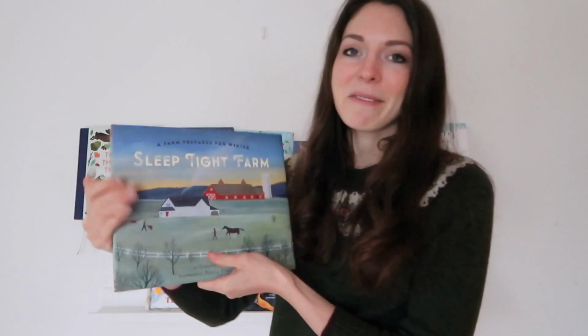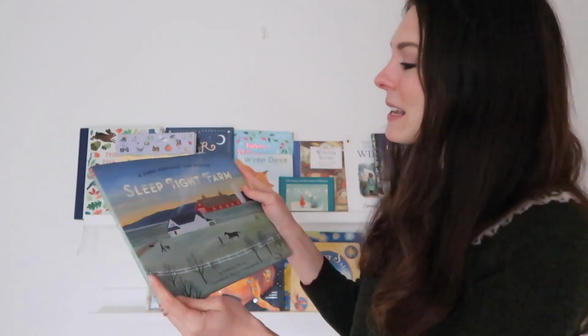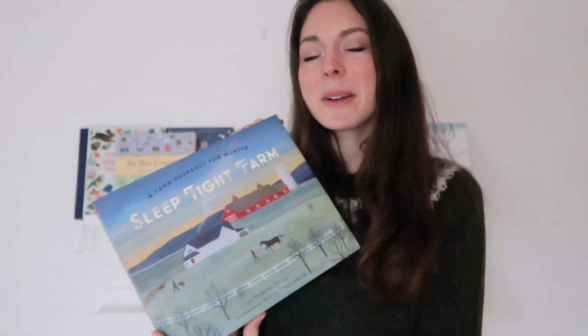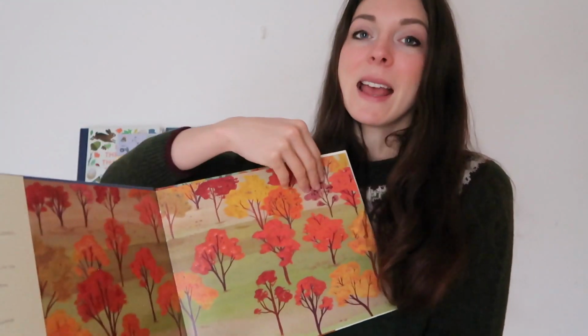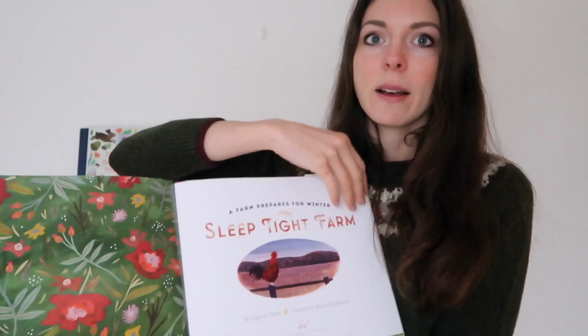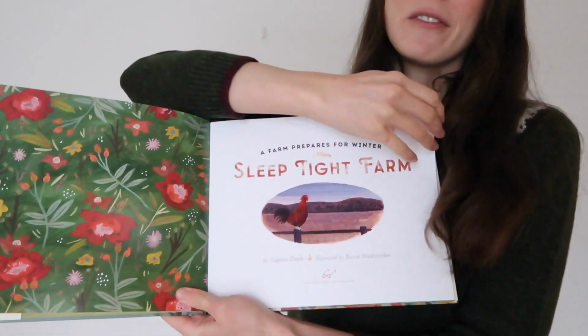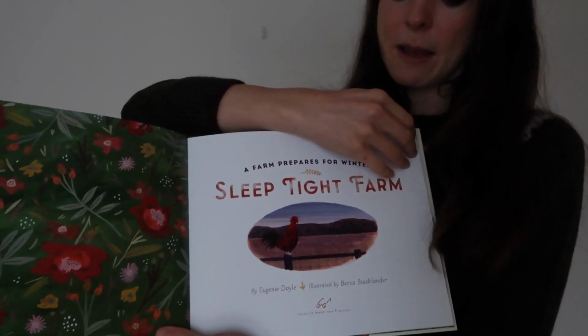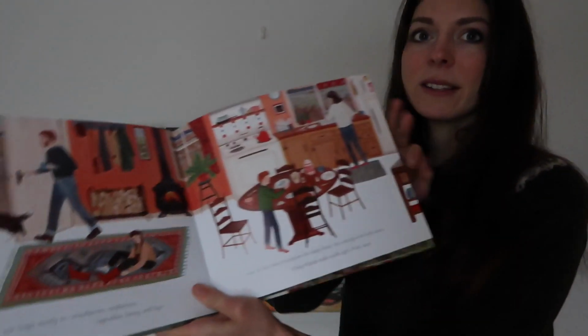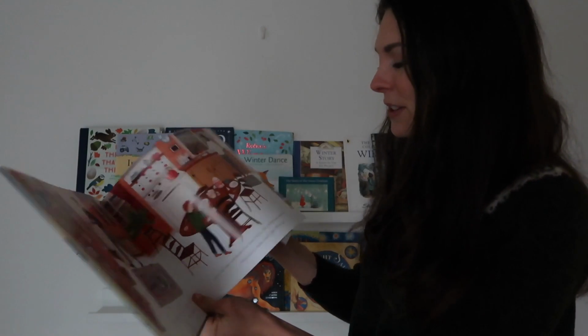Okay, we're on to the second shelf now. This book is my favourite book ever. It's so beautiful. It's Sleep Tight Farm, and I really wasn't sure whether to put this in our autumn books or our winter books, because it is quite autumnal, as you can see. It goes through a farm preparing for winter, and I'll show you some of the pictures. Just incredible. I love this book so much.